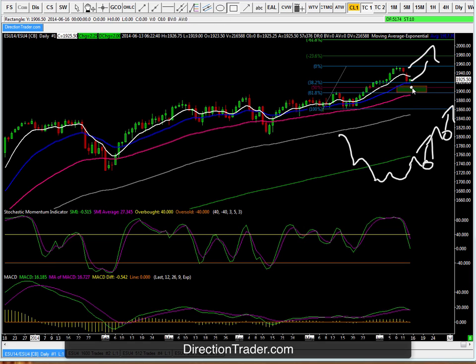But if we do get a little bit more of a pullback here, I probably won't get too active to the downside, because I believe it's just a matter of time before we get another pop. It's been a very technical market, so I do believe we should get another pop here. As long as we're trading above yesterday's lows, go ahead and continue with your upside opportunities with whatever bullish strategy you may have.